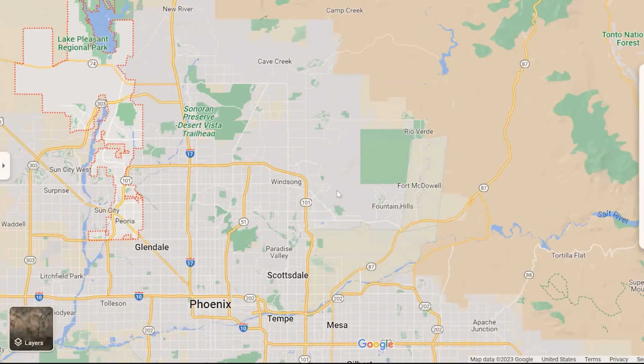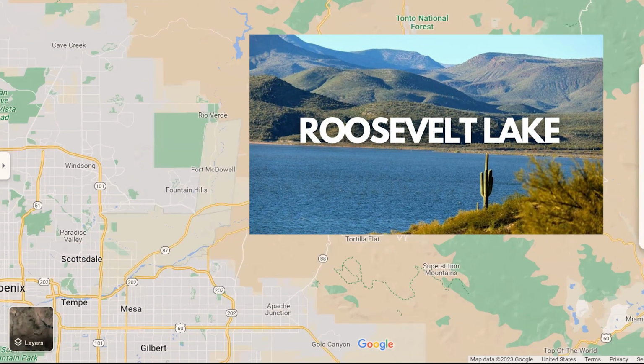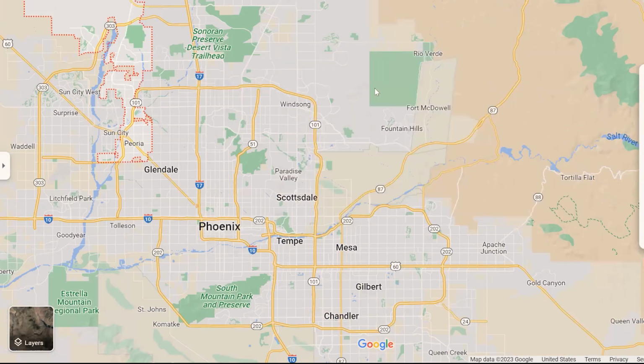You're gonna love it. And as far as the lakes, yes, as I mentioned, here is Lake Pleasant. We do have some other lakes. We have Bartlett Lake right here. We have Roosevelt Lake here, Apache Lake, and then Canyon Lake right here. So it's not that far of a drive. It looks like it is, but it's not.